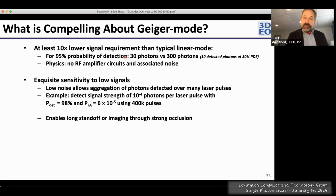All right. In some situations, you really have to detect very weak signals. And the noise that's associated with a linear mode avalanche photodiode is just too much. You're never going to see it. So you can work through an example. Suppose that the laser power that goes out and gets reflected from a surface and comes back and is captured by your telescope corresponds to something like 10 to the minus 4 photons per laser pulse.